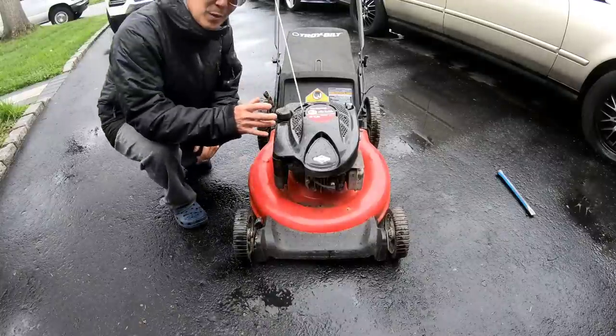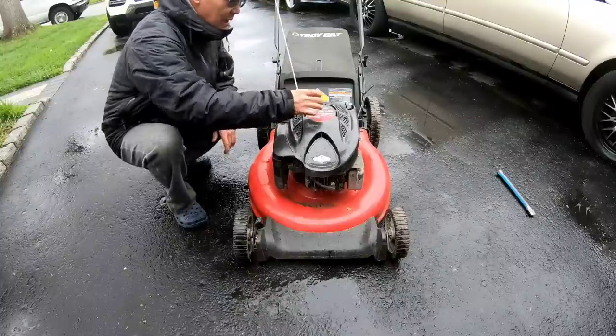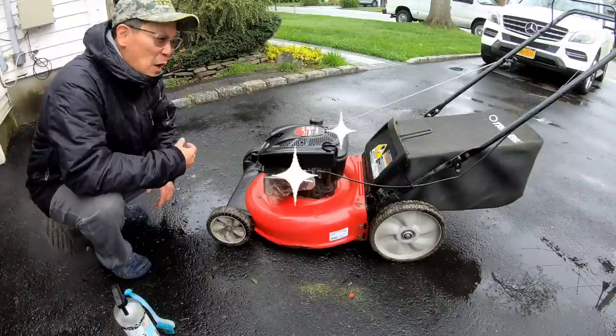It's like every time I do the third pull, it works. Three pulls. Needs some gas. I'm gonna wipe this down a little bit so it looks better. There you go. Just a quick spit shine.